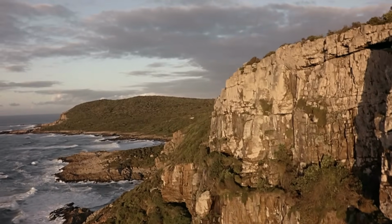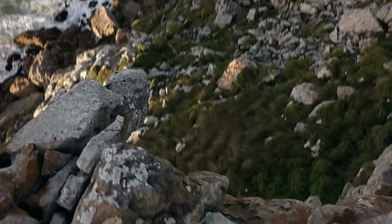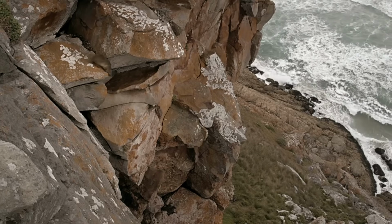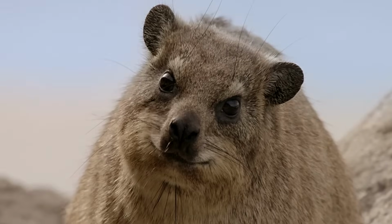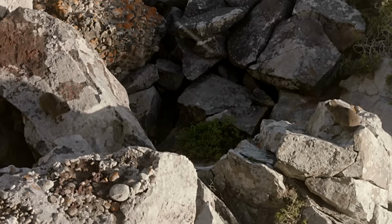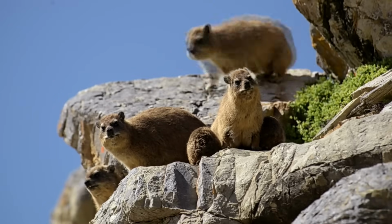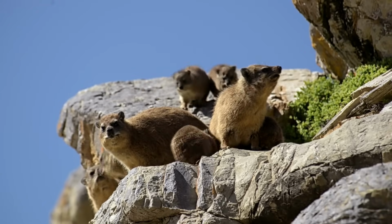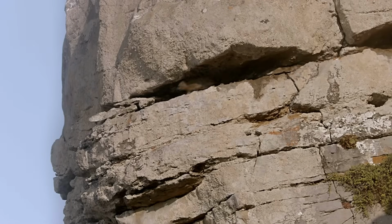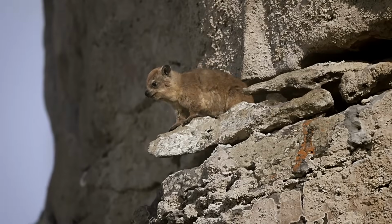The steep coast at the southern tip of Africa. Inaccessible and rugged. But there's one animal that feels right at home here. Cute, but can be fierce. Always sociable. And seemingly designed for life on the edge. The Dassie, or rock hyrax.